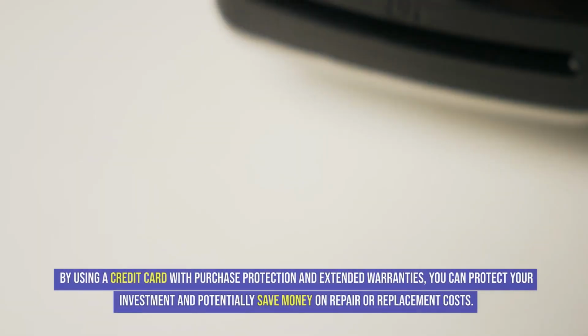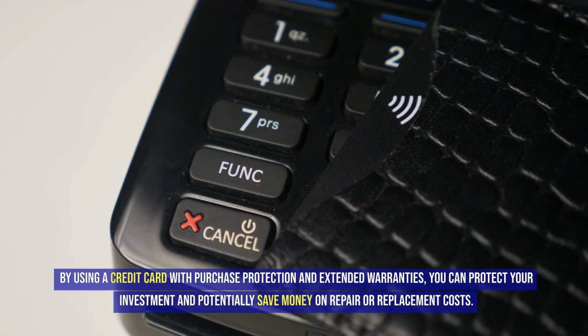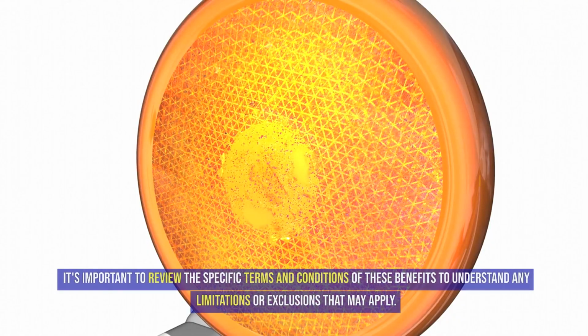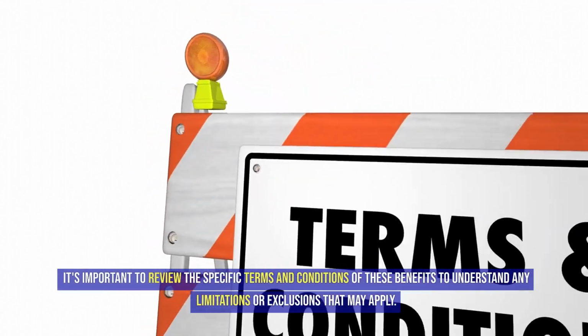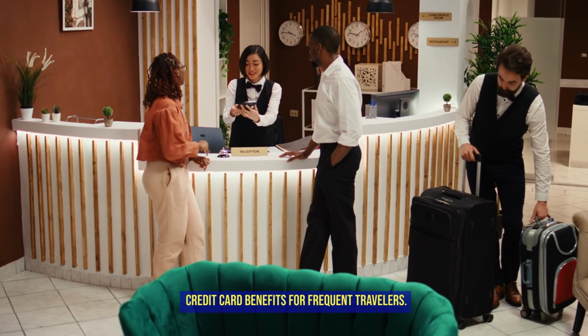By using a credit card with purchase protection and extended warranties, you can protect your investment and potentially save money on repair or replacement costs. It's important to review the specific terms and conditions of these benefits to understand any limitations or exclusions that may apply. Credit card benefits for frequent travelers.